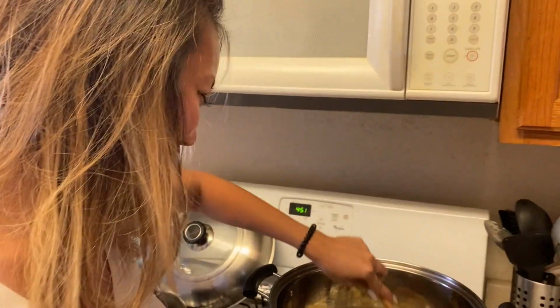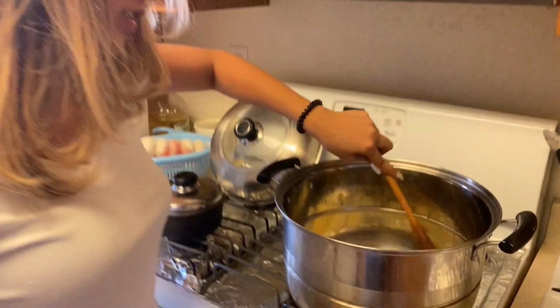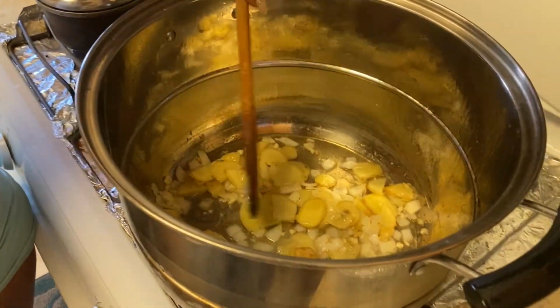So for the hot and juicy, I'm gonna be using a butter that came from Paris. Oh yeah? Yes. Wow. Yeah, so I'm gonna just mix it with our local butter. Okay.